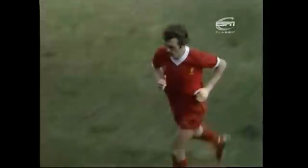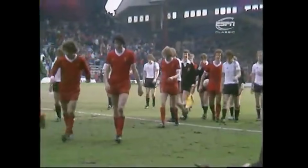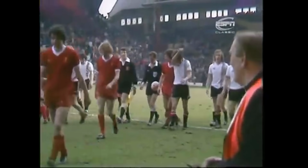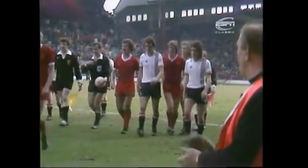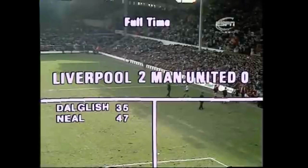A goal in each half, and a goal in which the full-backs played a part, because Phil Neal got the second just after half-time, and the first one was made by his other full-back partner, Alan Kennedy, for Kenny Dalglish. So a good team performance by Liverpool, who ran the match in the second half, and surely now one has to feel that the championship of the First Division looks like coming to Anfield for the 11th time. Liverpool 2, Manchester United 0.